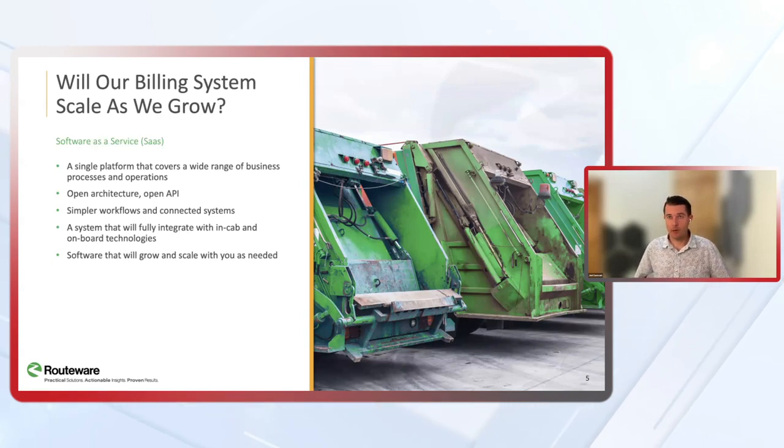Integration with in-cab and onboard technologies. Modern haulers rely on more than just software in the office. In-cab systems, GPS tracking, route optimization tools, and onboard diagnostics are all essential parts of waste hauling operation today. Your billing system needs to integrate with these technologies to create a streamlined operation. For example, data from your truck should flow automatically into your billing system, ensuring that customers are accurately invoiced for services like extra pickups or container rentals without manual intervention. This kind of integration removes operational silos and lets your technology do the heavy lifting.